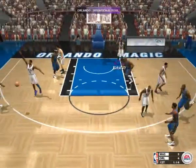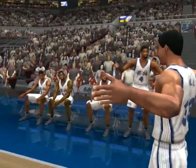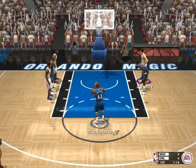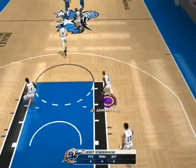Hughes sets it up on the right side. One-on-one, this player's hard to stop. Hill is charged with a foul. Stackhouse goes to the charity stripe for two. He's one for two from the line. Makes the second. We stop him here.